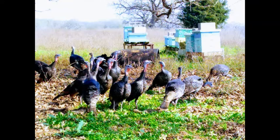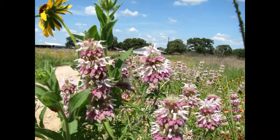Find out the ins and outs before you end up with a ton of bees and see what it all involves. And then, of course, belong to a club so you can find someone to mentor with. It's a great hobby for people who want to have their own pollinators and have some fresh honey. And there's just nothing better than that honey that you can get from your own bees.